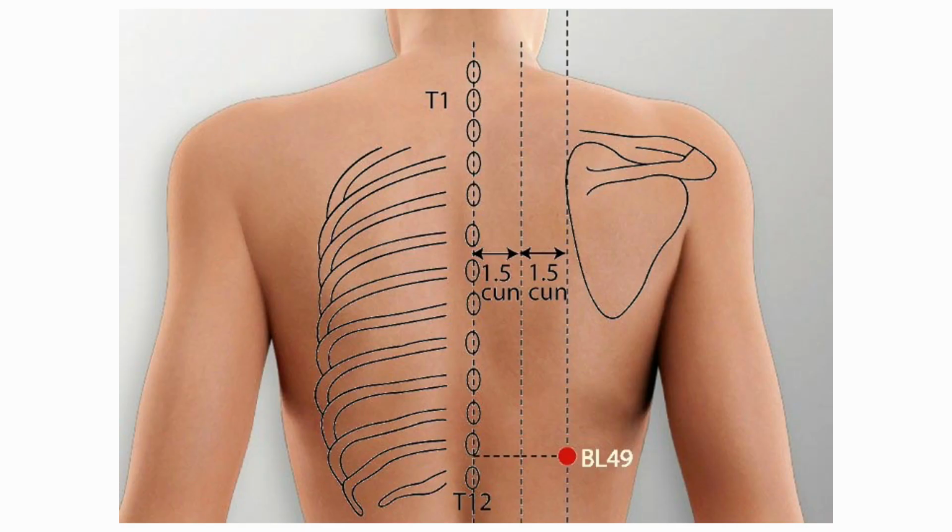Urinary Bladder 49. Yi She. Reflection Abode. On the back, 3 tsun lateral to the lower border of the spinous process of the 11th thoracic vertebra. Regulates the spleen and stomach, clears damp heat.